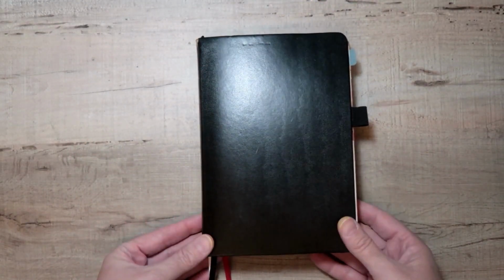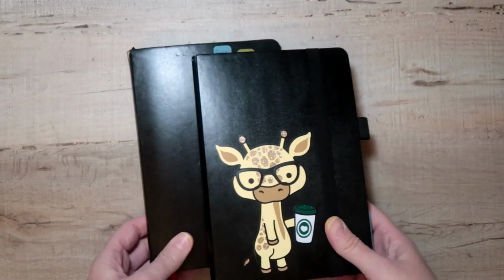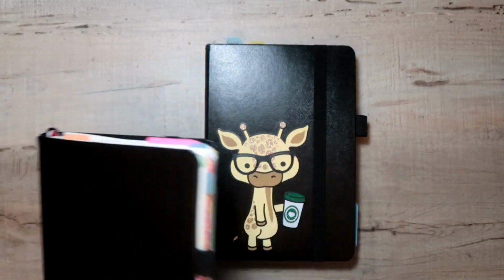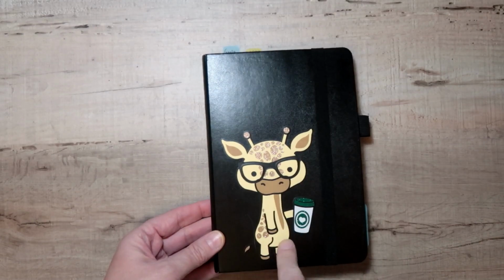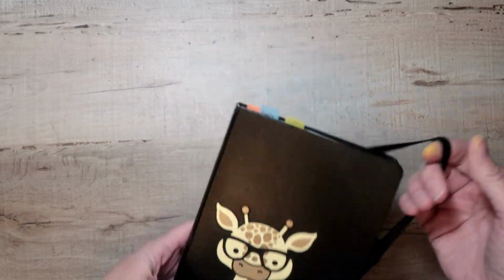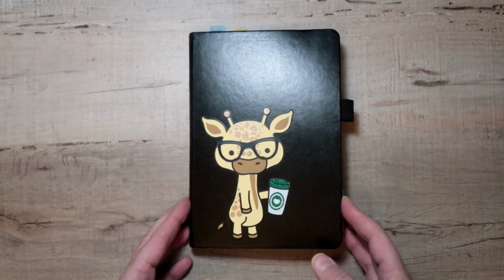So from here, this Tekukor, I moved into another Tekukor, and this is my 2018 version. This is Norman the giraffe. I will link him below because everybody's always asking about him. Got him from the shop at Tyrian Design on Etsy.